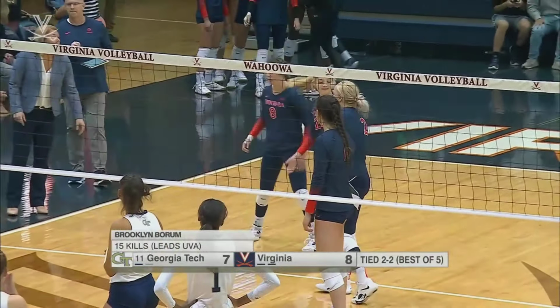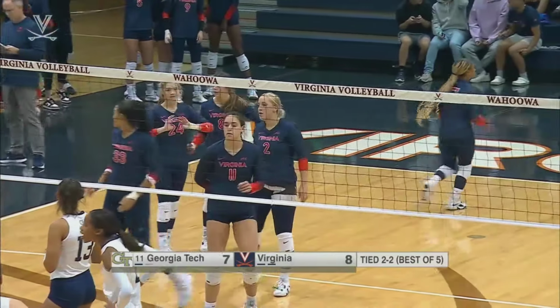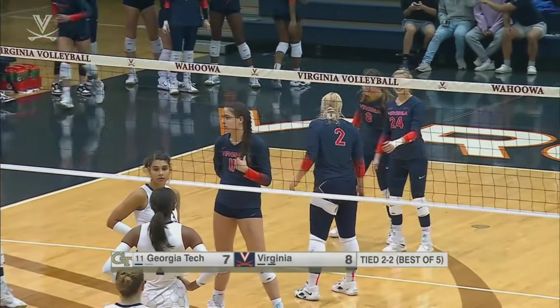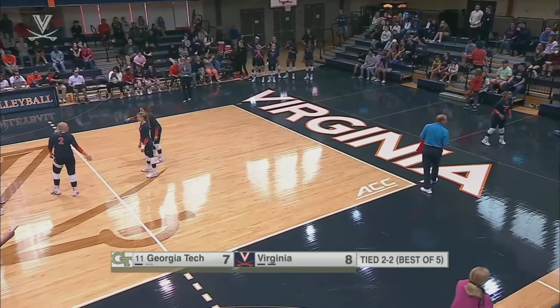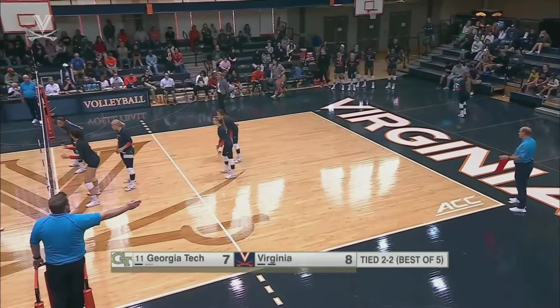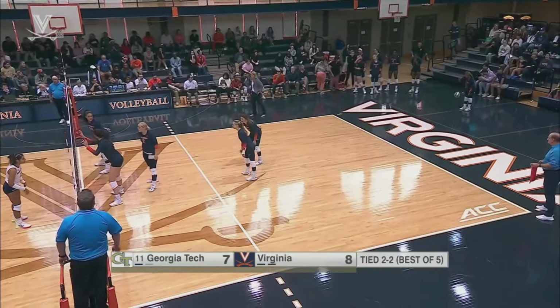And right now, Brooklyn Borum has stormed to the top of the stat sheets for Virginia. Second between all hitters on the floor between both squads. The only one ahead of her is Tamara Oteen for Georgia Tech. But right now, Virginia is just 7 points away from history.